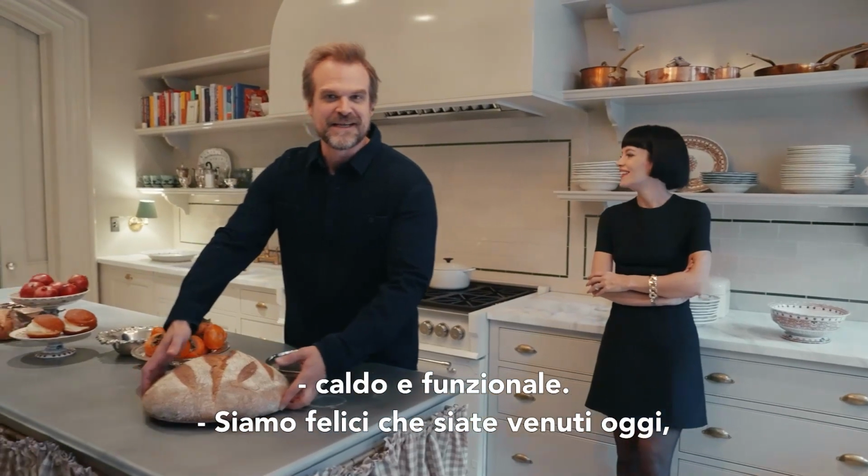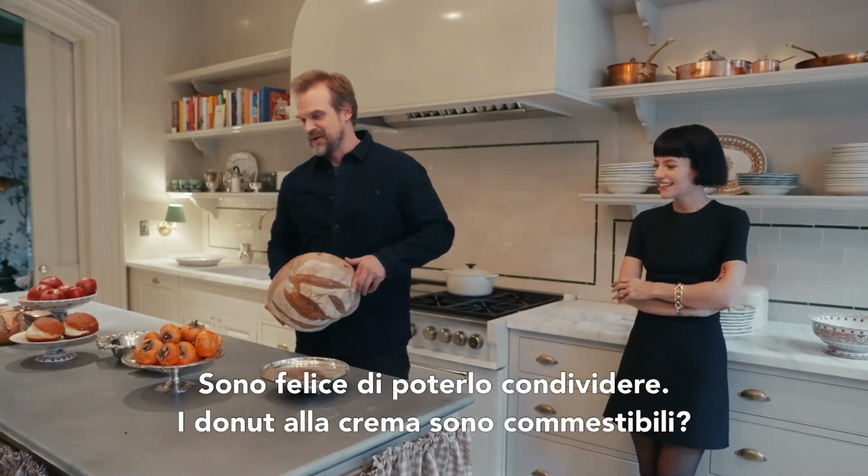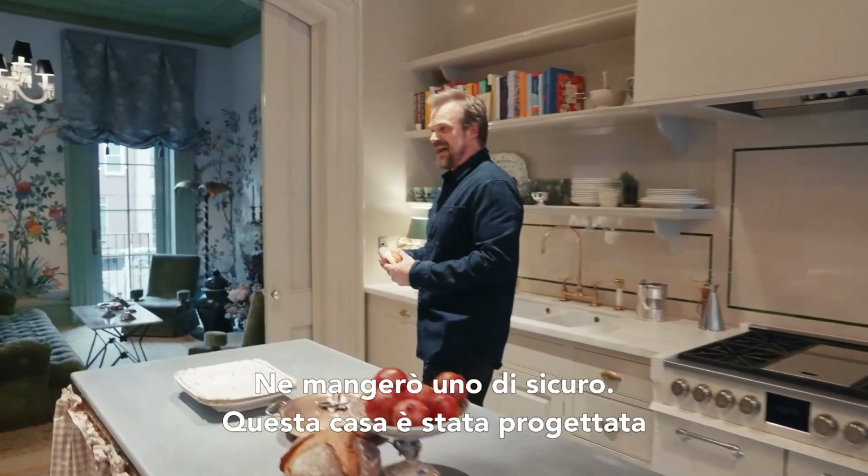Also really excited you guys came today because I've been baking this sourdough all day. I'm really happy that I'm here to share. Are these edible, the cream puff donuts? Yeah, I mean, I baked them this morning. I hope they're edible. I'm totally gonna have one of these.